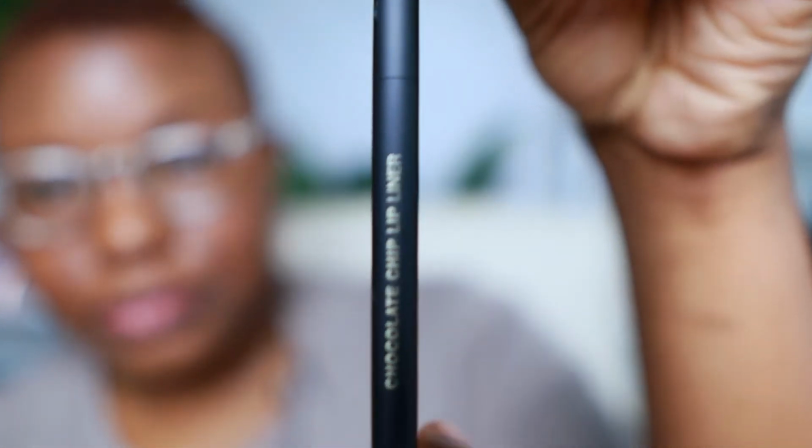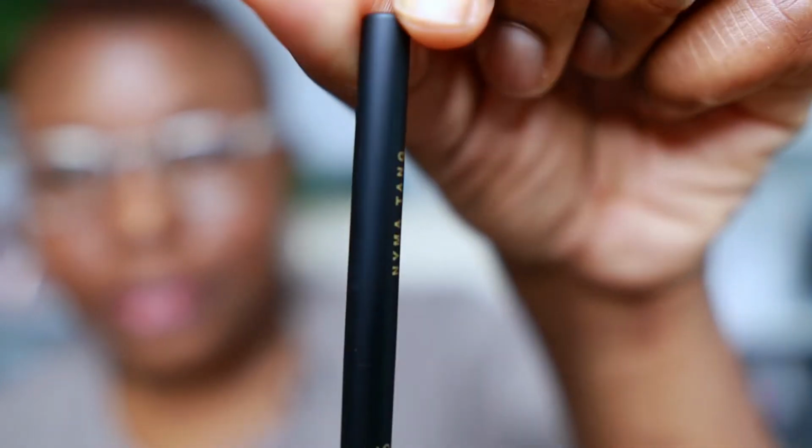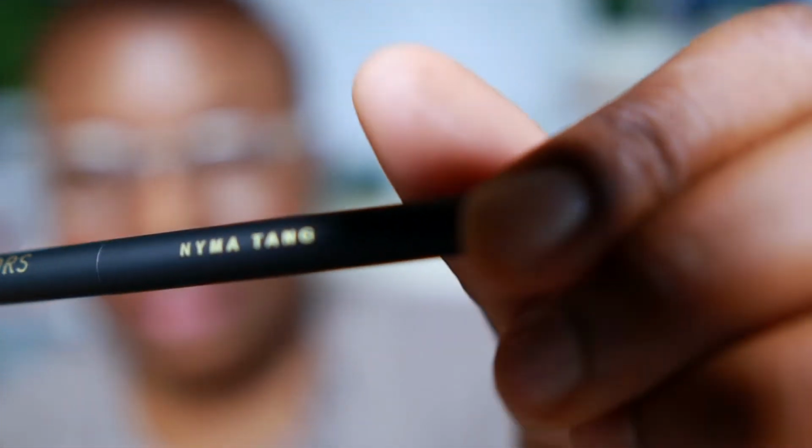Now, time for this baby. So I'm gonna try all of the lip products, but I'm gonna start with the liner. The liner is chocolate chip. That's what they're telling me for the color. Dose of Colors, where'd it go? Chocolate chip. And look at Nyma's name on it.